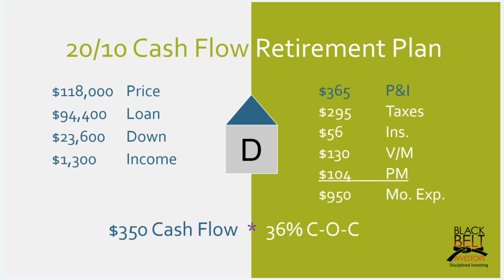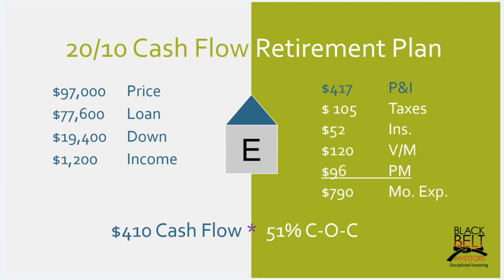And then you got property D. More expensive property, $118,000, pulls in $1,300 a month, $950 in monthly expense, $350 a month in cash flow, 36% cash on cash return. And then the last property is earning $410 in cash flow each and every month, giving a 51% cash on cash return. These are real numbers, guys. Okay, not made up. Real numbers, real properties.